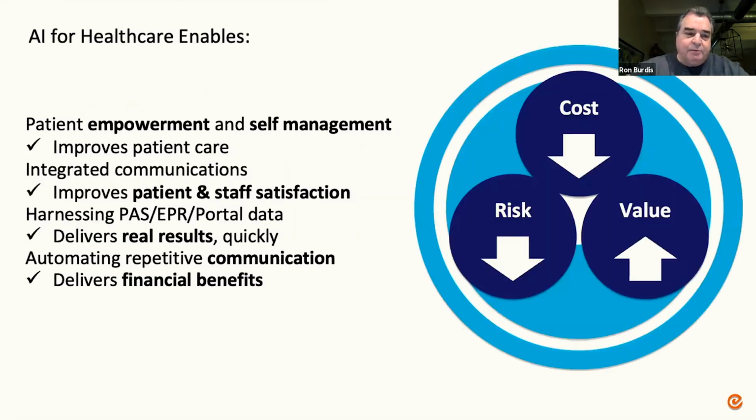I ran through that pretty quickly, but at the end of the day, what we're approaching with this enterprise solution is to be able to empower the patient to self-manage their own needs and get actively involved with their care plan, which improves the patient outcomes. Integrating communications between patients and staff to staff, which will increase satisfaction between both entities. And most importantly, harnessing the critical information within the patient admitting system, EPR, and even patient portal information that can deliver real results quickly and instantaneously. All this has underlying significant financial benefits all the way through.